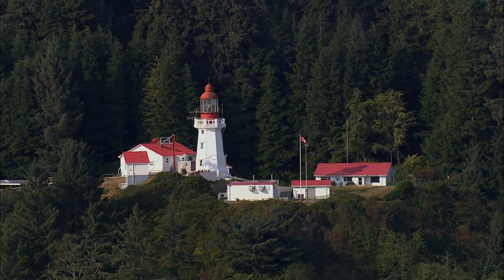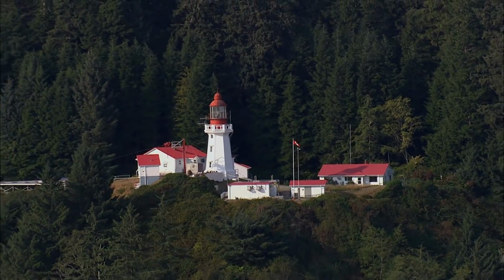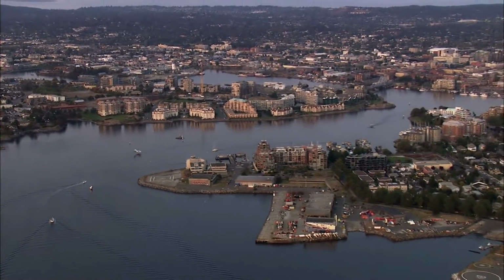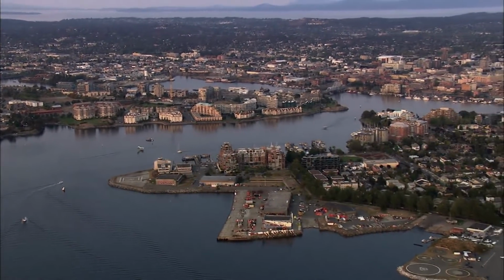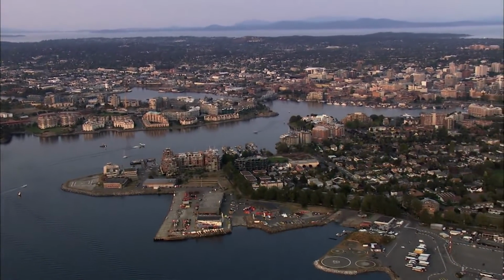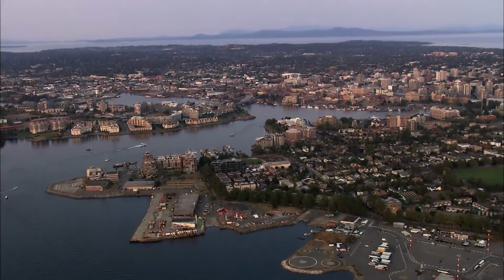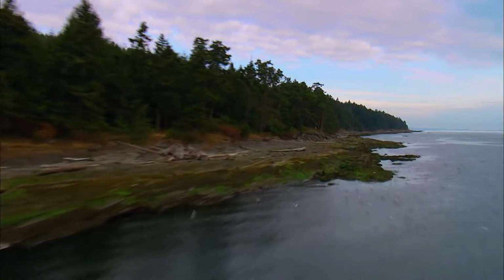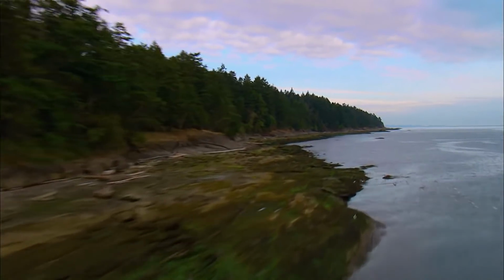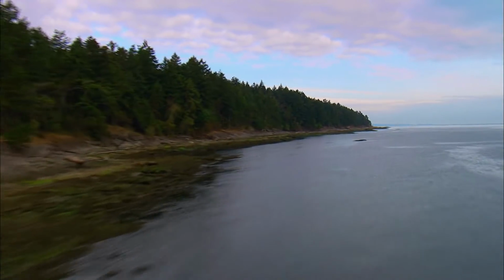From remote Carmanah Point Lighthouse at the western extremity of our journey to the bustle of BC's capital city, Victoria and the surrounding region, the southern coast of Vancouver Island recounts a human legacy of exploration and independence.